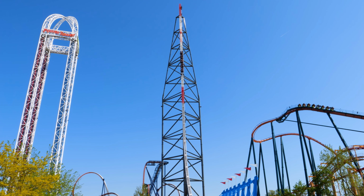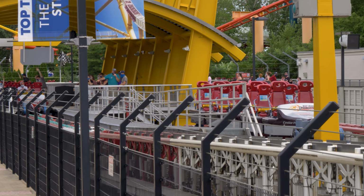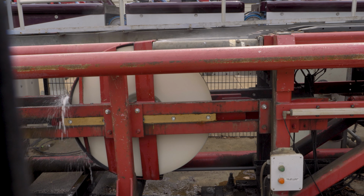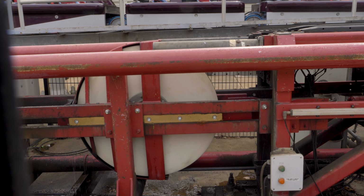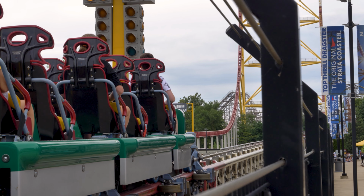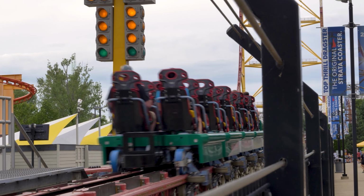Opening in 2003, Top Thrill Dragster turned heads by shattering the 400-foot height mark, also becoming the fastest roller coaster in the world at 120 miles per hour. This was a record-breaking roller coaster at epic proportions. Dragster continued to thrill guests for about 18 years until a tragic accident shut down the coaster.